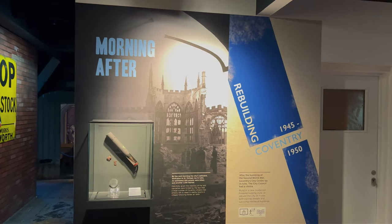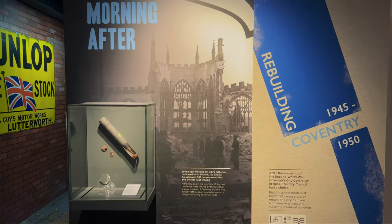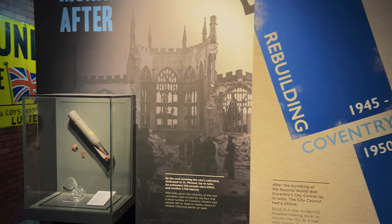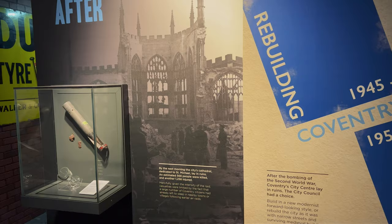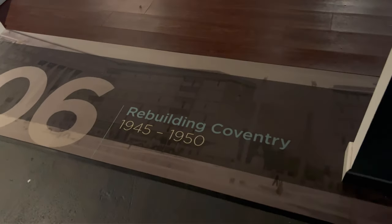In here they have put a picture of Coventry Cathedral. So it shows the after picture of the bombing. So then the next stage is rebuilding Coventry.